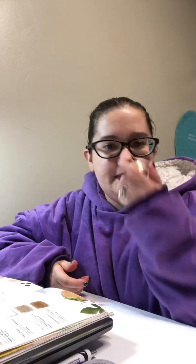Sugar cookie, a warm sweet blend of butter, sugar, and creamy vanilla. Again, it's not strong enough for me. I can barely smell it. It's got a little bit of everything in there.